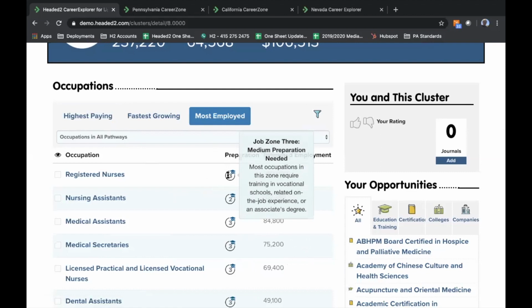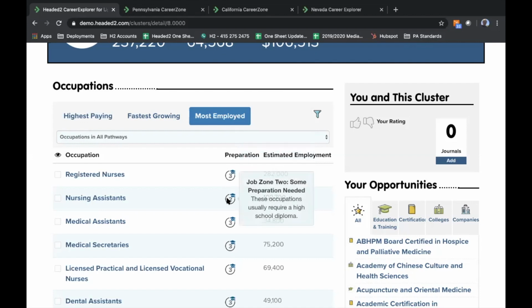The job zone comes from the Department of Labor, and it suggests the amount of preparation that's required to do a certain occupation. So job zone 3 is medium preparation, and then we include a description when you hover over. It says most occupations in this zone require training in vocational schools, related on-the-job experience, or an associate's degree. And as you scroll down and hover over each one, you learn more about how much preparation is required.